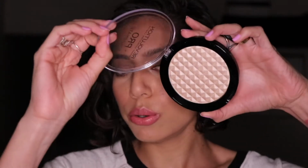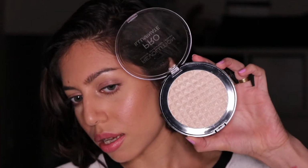Now the next product that I have is the Makeup Revolution Pro Illuminate highlighter. This is a highlighter, this is a single, and I got this for 250, I think, off of Amazon, or I can't remember which site now, but on Nykaa.com it's currently retailing for 850 rupees. It's a huge pan. You can see it next to my face. You can see how massive it is.